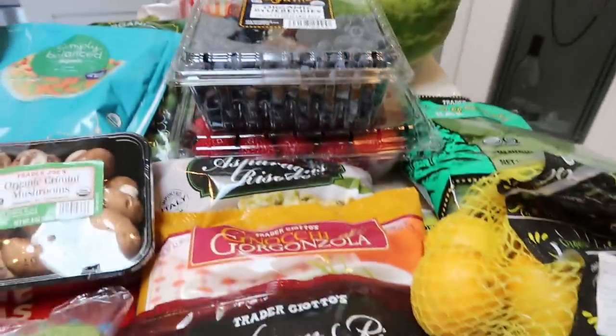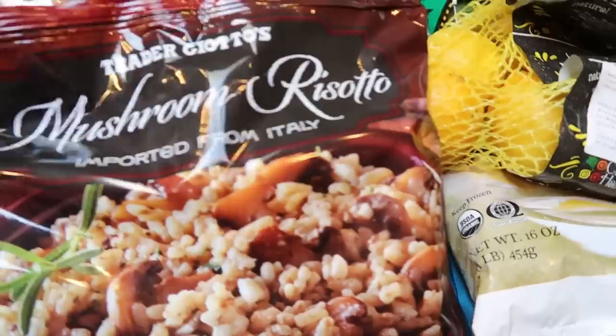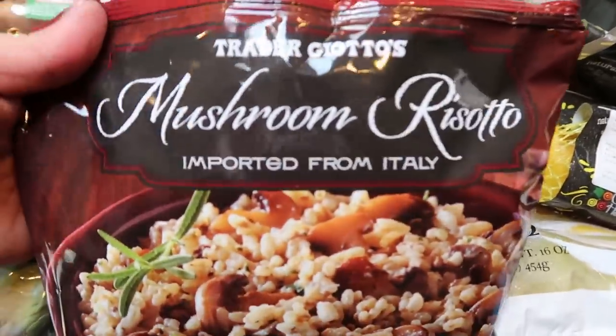And then we're gonna move up here before we get into produce and take a look at all of the frozen side dishes I grabbed from Trader Joe's.